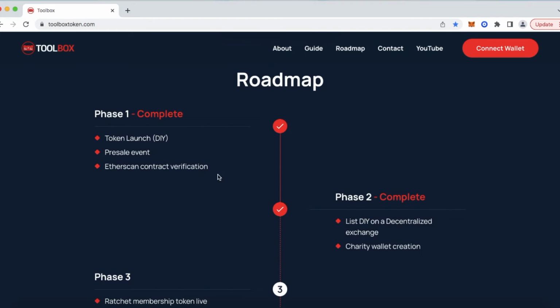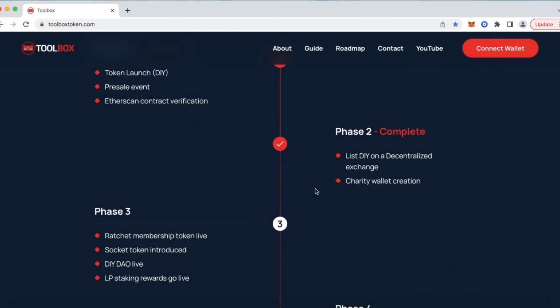We have completed phase 1 and phase 2. Phase 1 consisted of our token launch, again Toolbox aka DIY, our pre-sale event, as well as the very important step, Etherscan contract verification. Once we accomplished those 3 items in phase 1, we moved on to phase 2, and we got DIY token listed on a decentralized exchange, which was exciting. And that second item, we created that charity wallet that we just talked about.